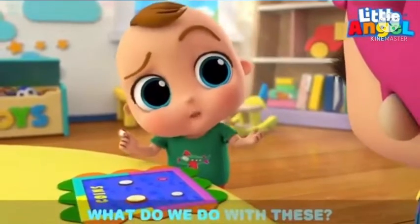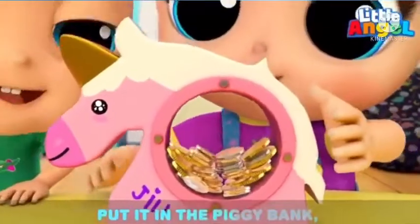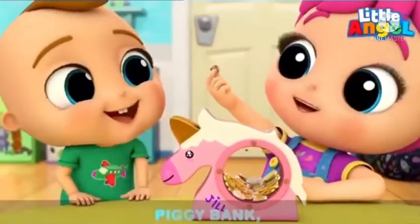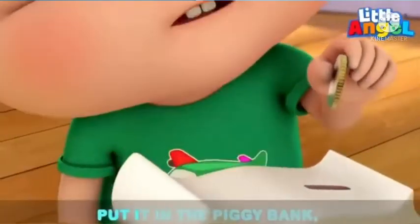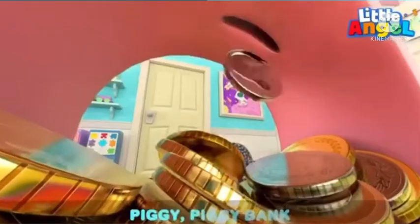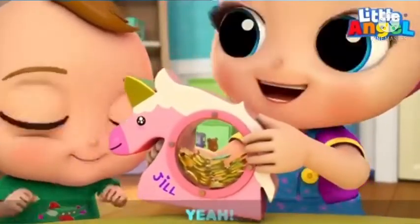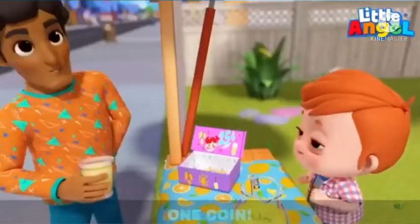What do we do with these? Aha! Put it in the piggy bank. Piggy bank. Piggy bank. Put it in the piggy bank. Yeah! One lemonade! Yeah! One coin!